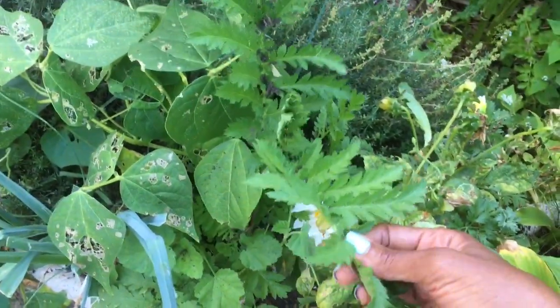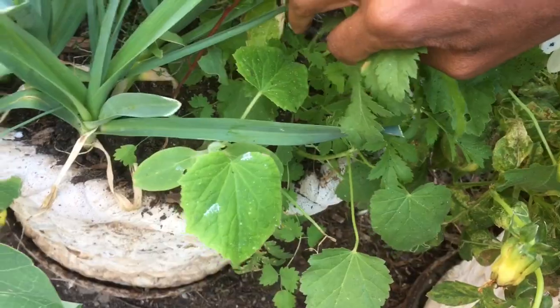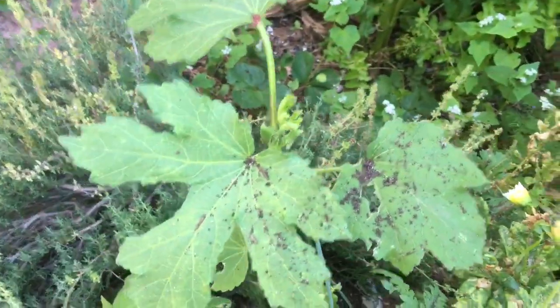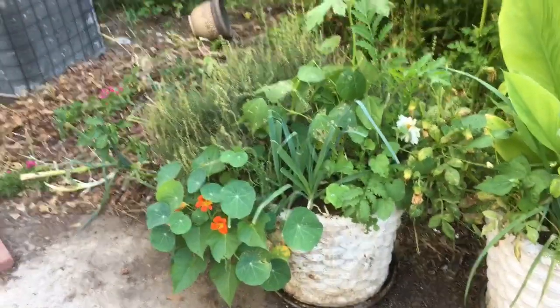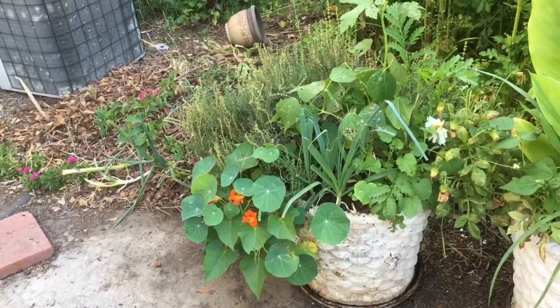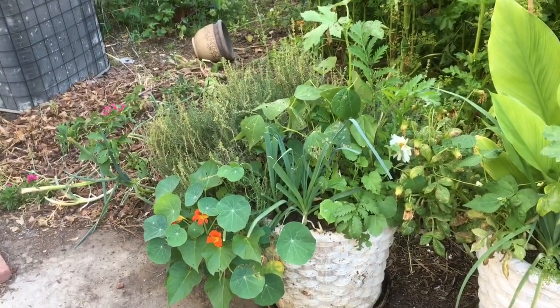This is a flower. I'm growing some cucumbers. Okra. Okay. There's other little stuff, but look how that pot is full, overflowing. Everybody's growing happy, tall, and healthy.